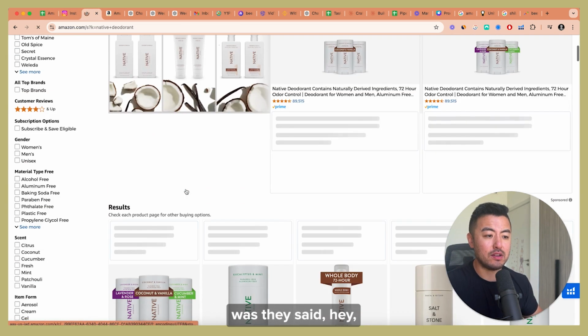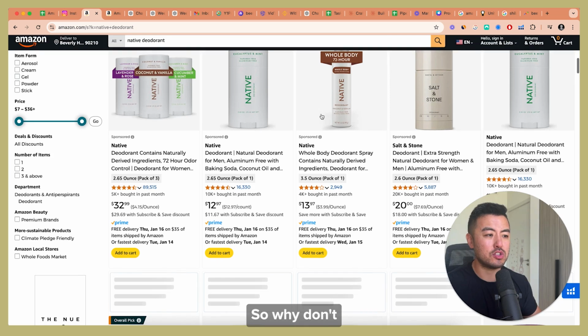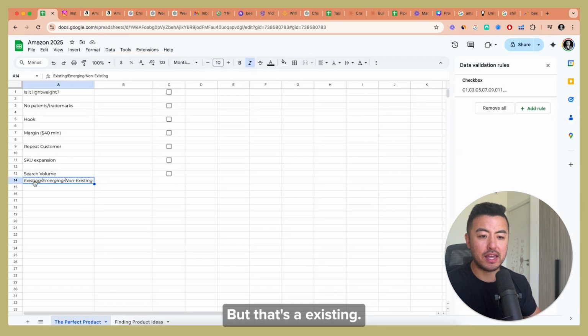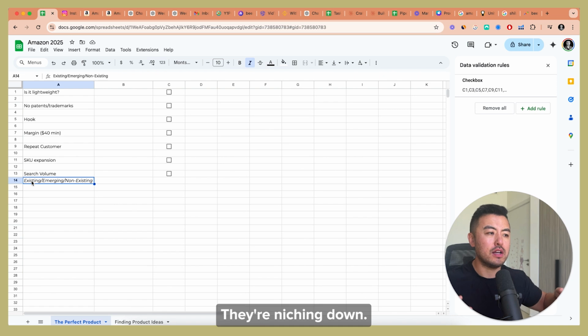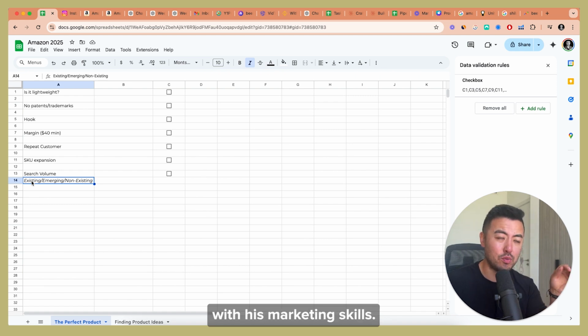But what they did was they said, hey, the problem with deodorants is that they've got aluminum, parabens, stuff like that. So why don't we create something that is healthier for you? So they created an all natural deodorant, but that's existing demand. So that's niching down, right? They're taking something huge and niching down. Primal Queen, they're taking something existing and niching down. There are a lot of these examples, but my friend Steve uses 100% competitive advantage with his marketing skills.